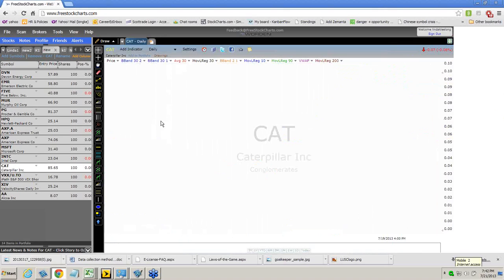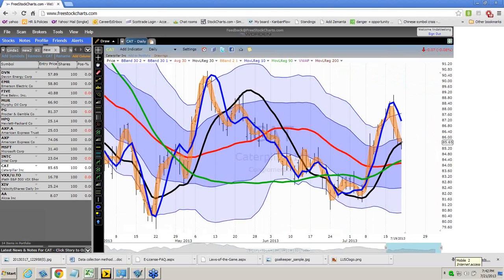If we shift over to daily, I think we'll see a really nice support level forming. After this nice move, that last move, a nice move up to here, now if it holds support right here at the 30 period regression line, if it holds support anywhere above 84, then this starts to look like a lazy W.